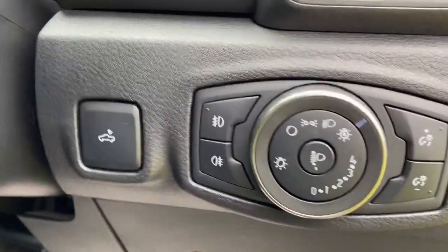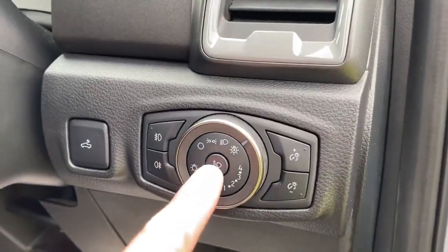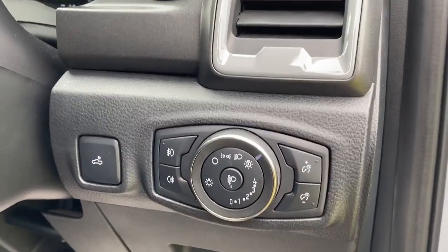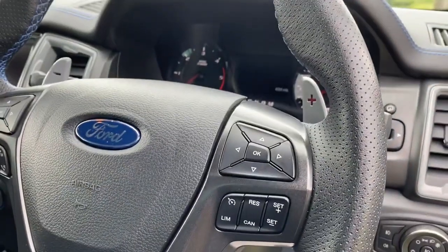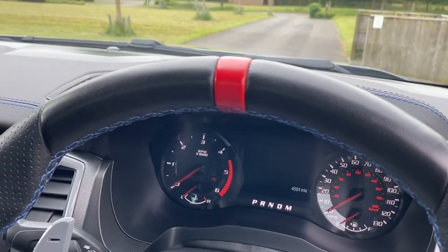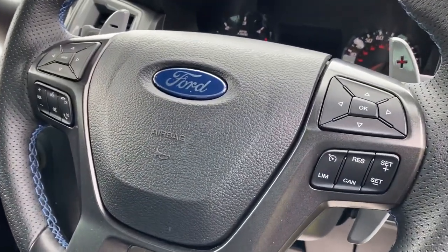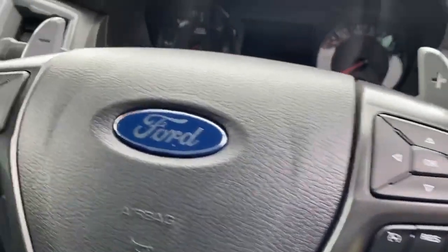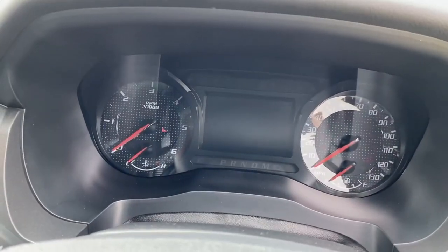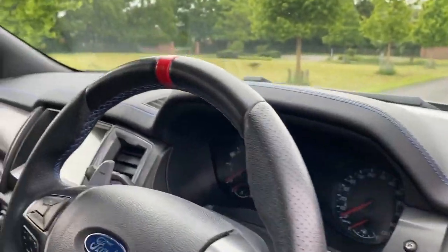So you've got automatic headlamps, you've got adjustable beam for when towing, you've got a multifunction steering wheel with quite a cool central marker like you'd find on a sports car or a race car, cruise control, and you've got the screen between the two dials there. I'll turn it on in a second, where you can drive these buttons from.